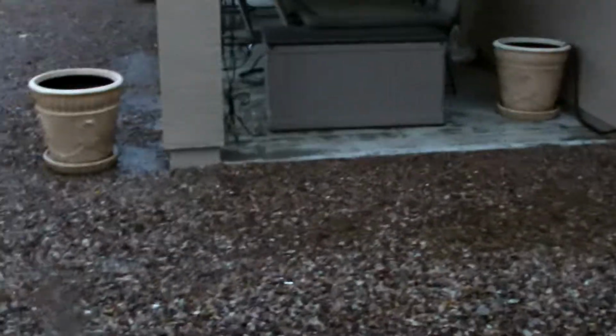Okay, before we end, I want to show you this design deficiency that happened. They used all three of the houses I bought 15 years ago. I used to own that house. You see that puddle? Right under the eave? It's coming right under the eave.